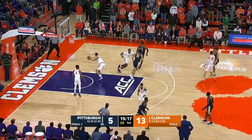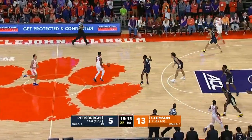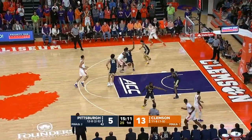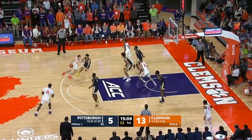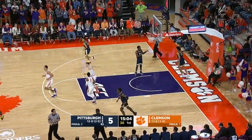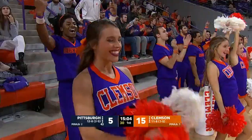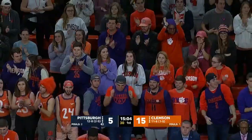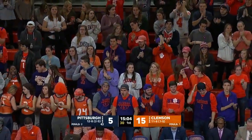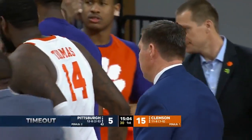Here's McGowan's for 2, no. Again, David Scarra doing a great job on that step-up screen, getting a hand in McGowan's face. Here's Scarra on the motion. I'm telling you what, David Scarra is not going to be on the top of the scouting report for Clemson, but he is going to make winning plays for Brad Brownell. Clemson off to a hot start with 15:04 left. They're up 10 on Pitt.